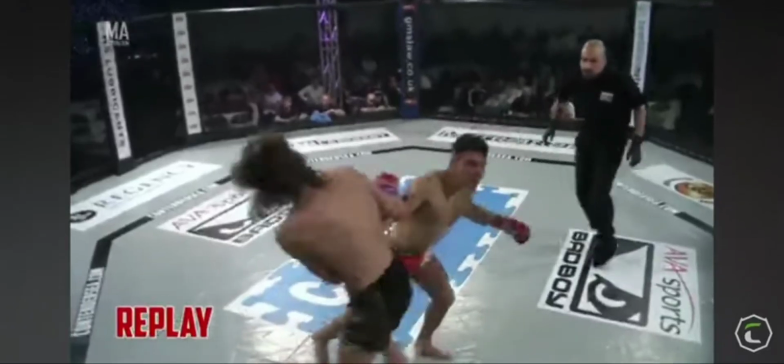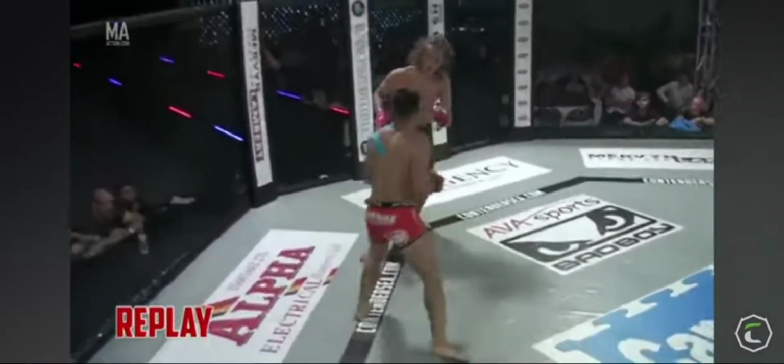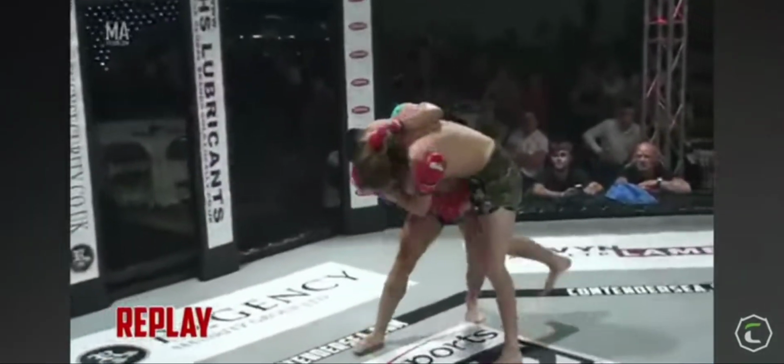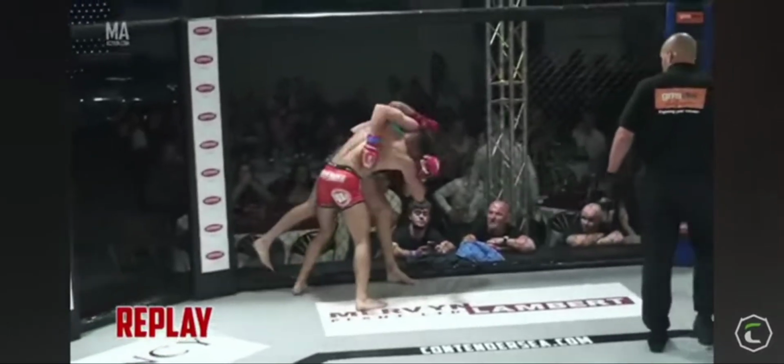So there was that big right hand on the replay. And we see the response here. Yeah, Jake comes in, there's the right hand, beautiful. Man, that was probably the most significant shot of the fight so far from either fighter, that big right hand there from Jake Nichols.